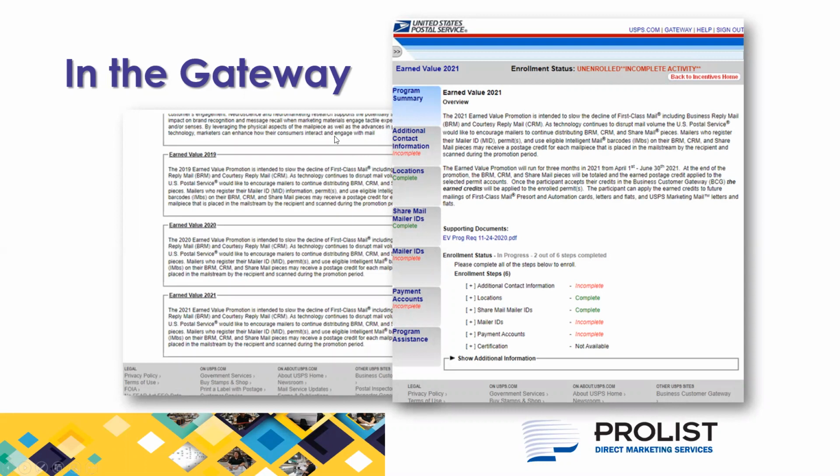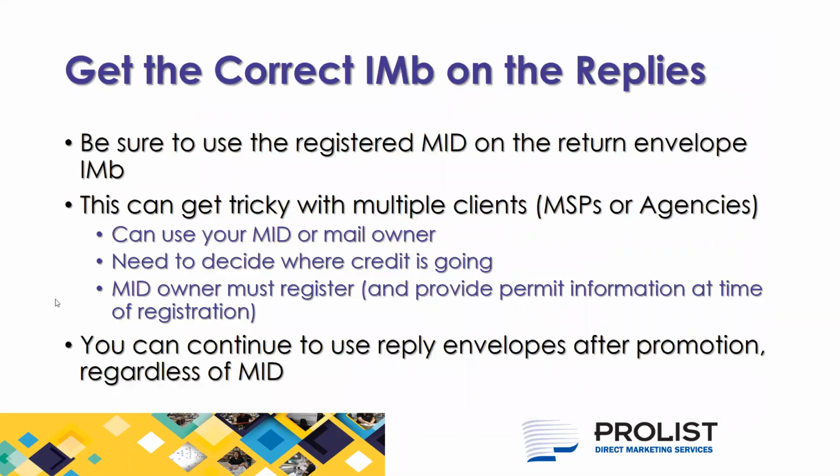I do want to point out the last tab at the bottom is program assistance. If you run into any issues, I have found the post office to be actually incredibly helpful. At that tab, there's, I believe, an email address and perhaps a phone number where you can reach out to the program manager, and she's incredibly helpful and will do everything she can to get you signed up properly so there are no problems. Also, one of the resources we'll be sharing is a recorded webinar the post office has on how to register, and it's a very step-by-step, like 20-minute webinar. Very useful.